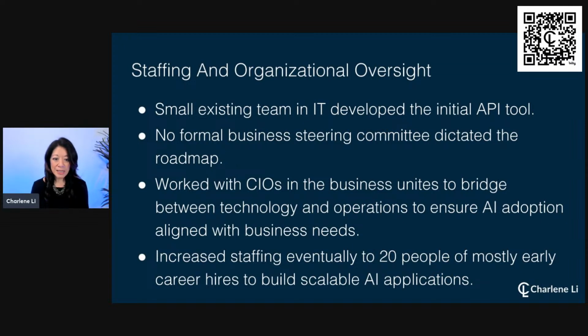And eventually the staff is currently about 20 people to build all of these AI applications. And it's staffed mostly with early career hires. Again, they had typically the tools and the skills to be able to build these AI tools. This is not high computing data science that we're talking about. It is literally building AI applications to scale, again, these repeated uses of generative AI inside the business units.